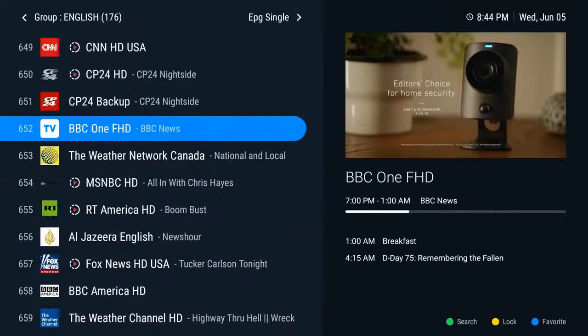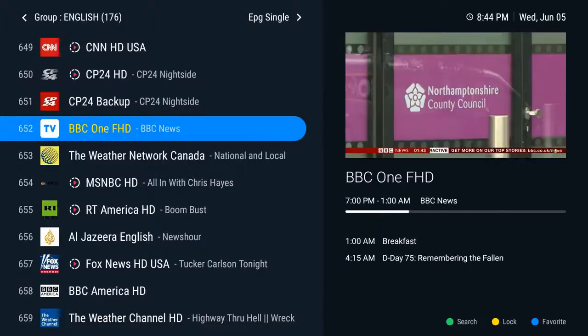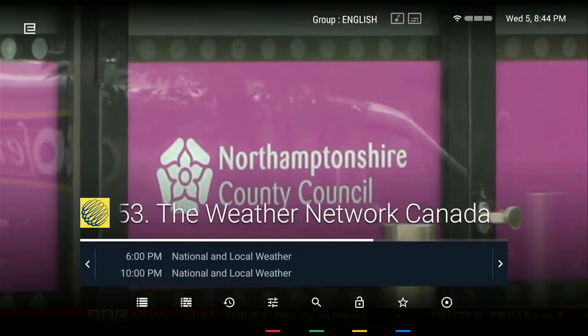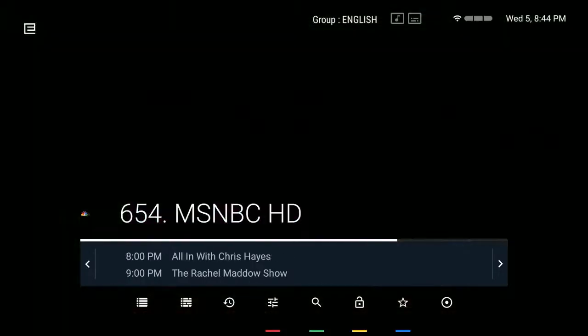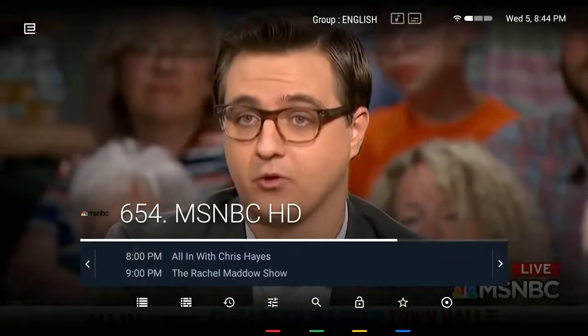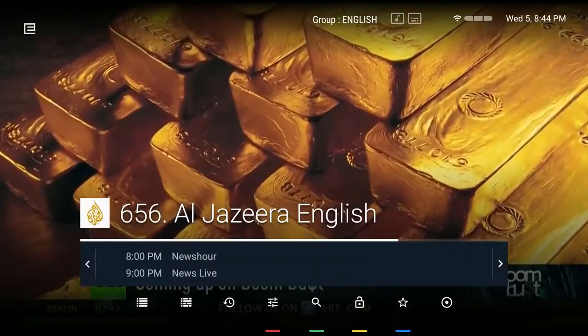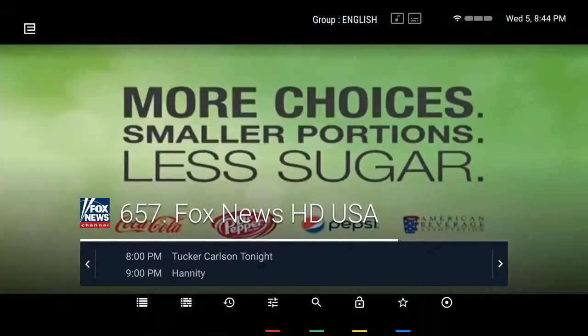If you have a 4K TV, this is the box for you. There's no point in having a 4K TV and not using it, utilizing it. So this is why I highly recommend this box. It's going to be future proof. You're going to be set. And yeah, that's pretty much it, guys.